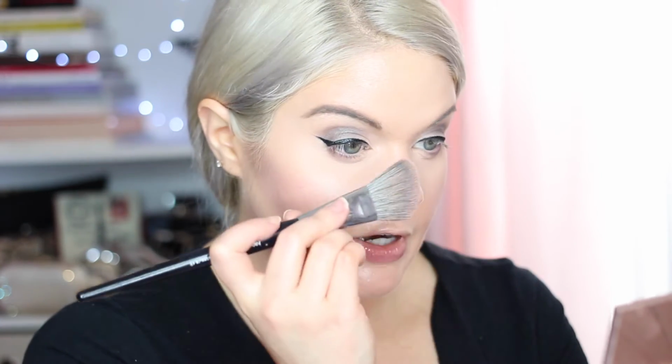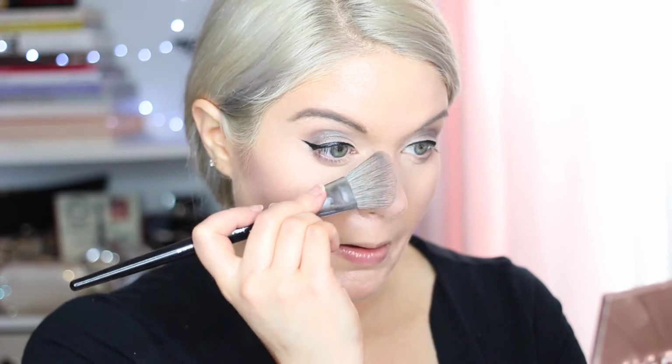I'm not gonna contour my nose, but I like to just kind of go down just with the very edge of the brush on each side of my nose. I've been kind of into doing that lately. I don't really think it's all that necessary. I've got way too much on there. I'm gonna blend it. We're gonna get it all blended in.